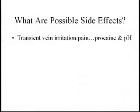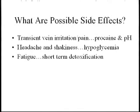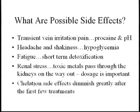The possible side effects: transient vein irritation, some pain that can be handled with pH adjustment or a little bit of Procaine, headache and shakiness. Most of these patients, their blood sugar is dropping. If you eat before you chelate, you're much less likely to have this happen. The first few times that people chelate, they can be really tired. You are detoxifying the body of heavy metals. That will tend to get better as you continue with your chelation program. The renal stress can be corrected with proper dosage, as I mentioned. Chelation side effects in general tend to diminish after the very first few treatments. People's bodies are getting used to the process of detoxification.